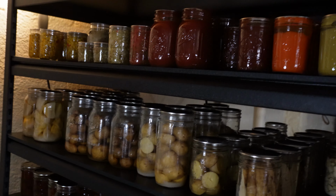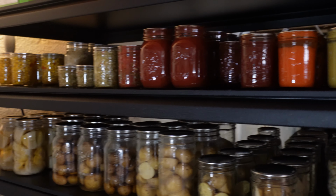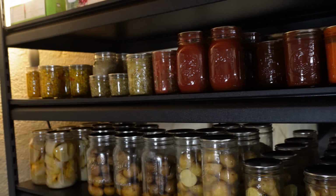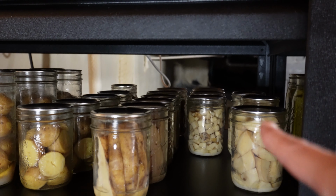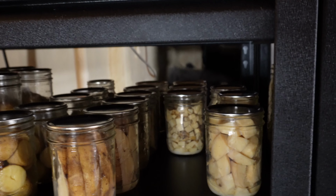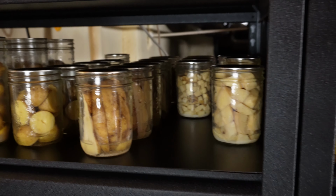So we'll start here on the pantry. You can see that I have plenty of hot sauces and barbecue sauces and corn relishes and things up here. I have plenty of potatoes down here. This row where I'm missing 1, 2, 3 or so cans, that's my hash brown row, so I have 3 of those left. Sad but true.